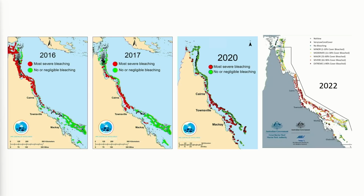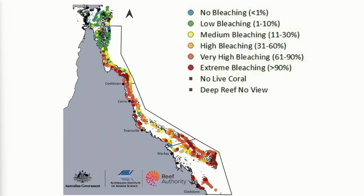Since 2016, we've had 5 mass bleaching events hit the Great Barrier Reef. These are marine heat waves that cause coral bleaching on an immense scale, as you can see in these maps. However, just this last summer, we've had the most severe bleaching event on the reef to date. Just to give you an idea of this, the yellow in this plot is medium levels of bleaching. The oranges, the reds, they're high, very high, extreme levels of bleaching covering nearly the entire Great Barrier Reef. Some of the reefs that some of my colleagues surveyed had 97, 98% of the corals bleached.